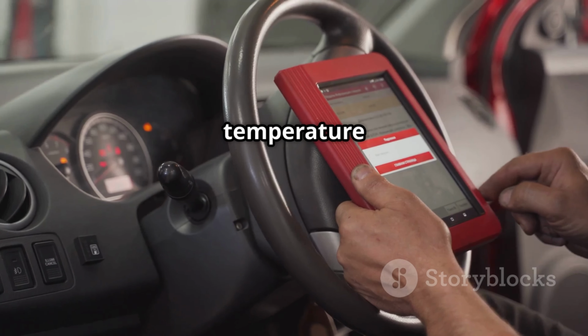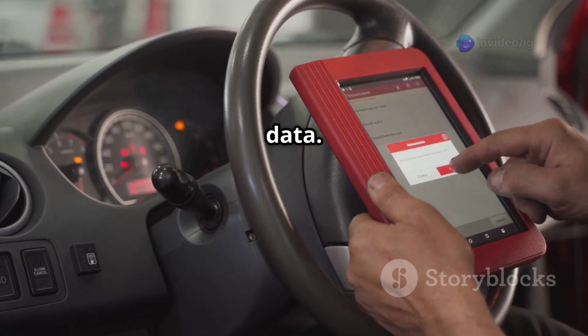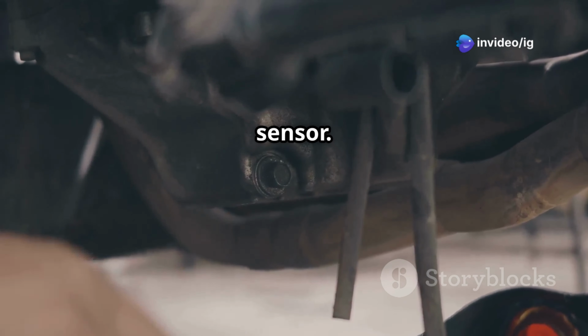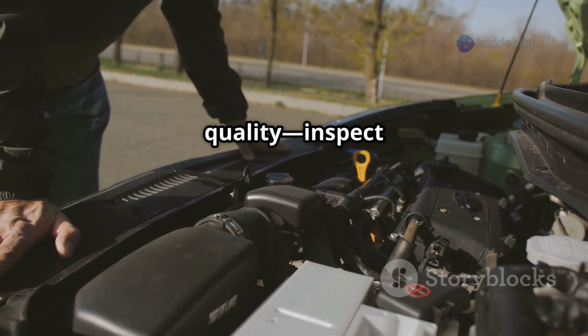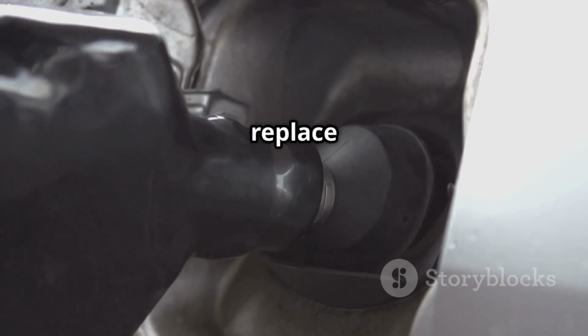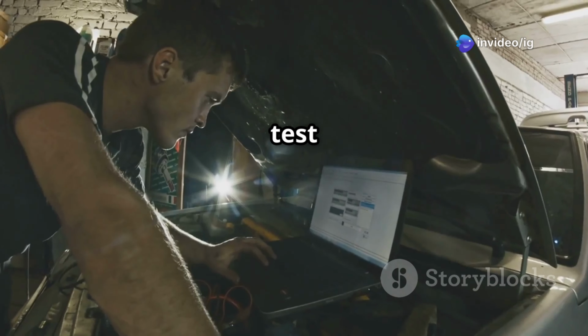Next, test the fuel temperature sensor by using an OBD2 scanner to check the live sensor data. If the readings are inconsistent or missing, go ahead and replace the sensor. Then check your fuel quality, inspect for water or debris in the fuel system, and if it's contaminated, drain and replace the fuel. Finally, reset the ECU and take your car for a test drive.